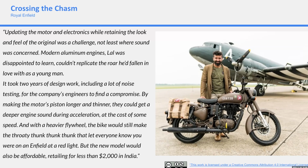So they invested a lot in R&D and noise testing. They tried to make the motor's piston longer and thinner so that they could still get a deeper engine sound. Now, one of the issues was that the old engine, which used to be the cast iron engine, was very good at producing that noise, but a lighter engine, which is more precision machined and much better in quality engine-wise, cannot, by the laws of physics, produce that quality of sound.